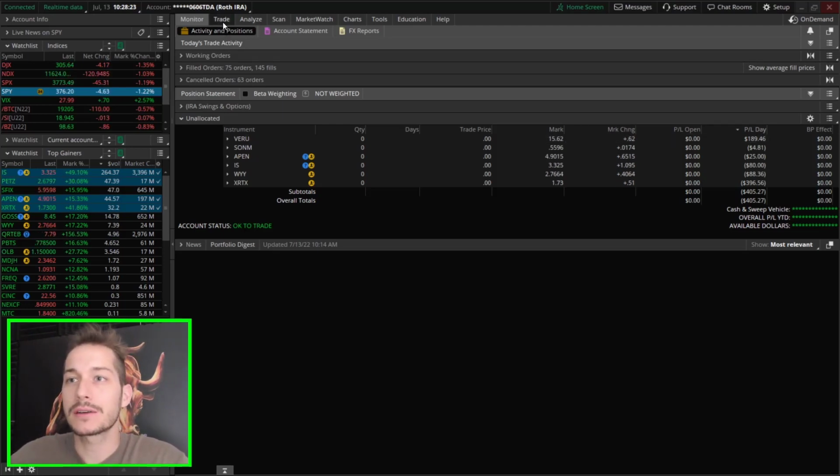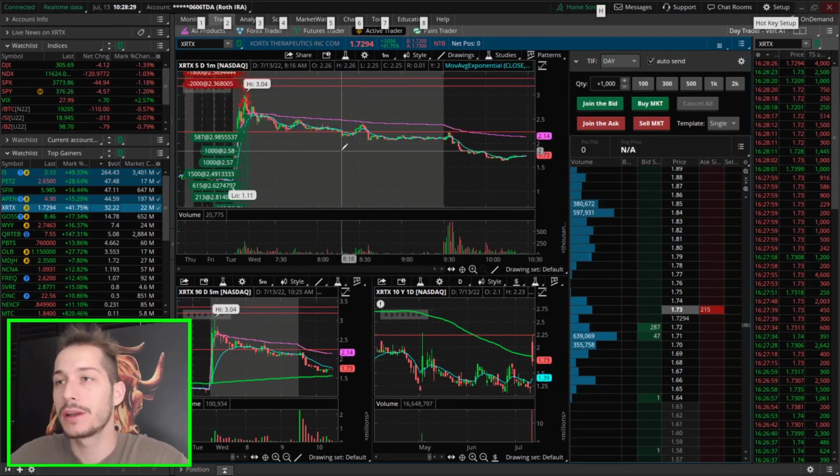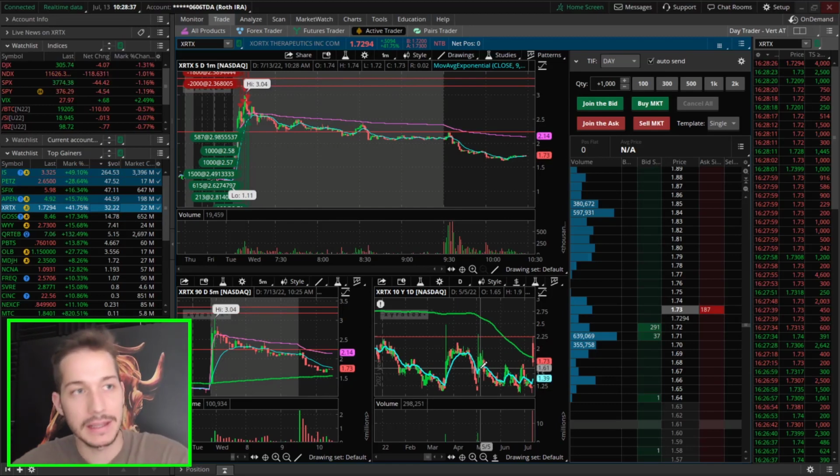So let's start with XRTX, because this is actually the first ticker I traded, and I'm down 400 on this one. I was actually down more on this one at one point, a little bit embarrassing. And this was an honest mistake on my end, because I just came to the party today a little bit late. I was held up in the kitchen.